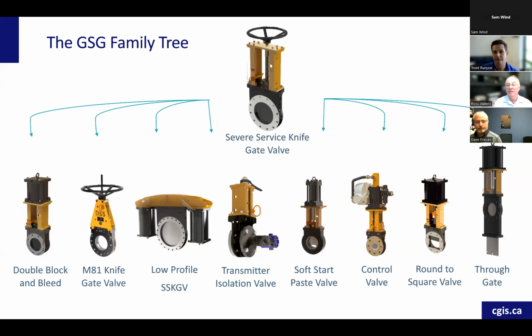Okay. And if I can just add, we didn't say how small we go. Surprisingly, we supply right down to 1 inch, and we have a number of valves, both in single block and double block, sold in Australia to one of the biggest miners in the world in 1 inch. Quite a few. Normally the standard, the SP 135 standard, is from 2 inch through 36 inch, but we can go above and below that.